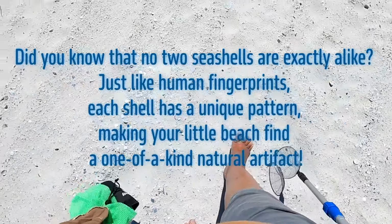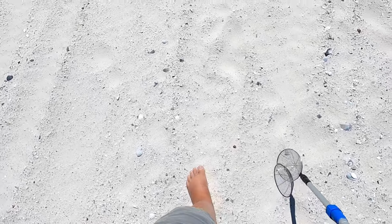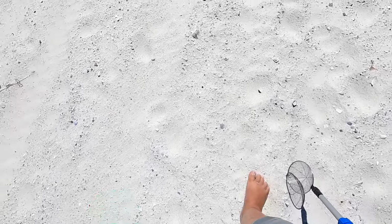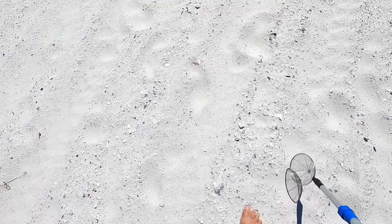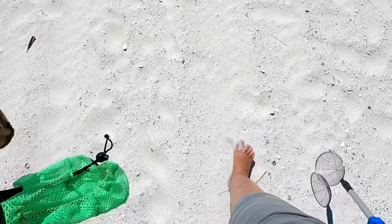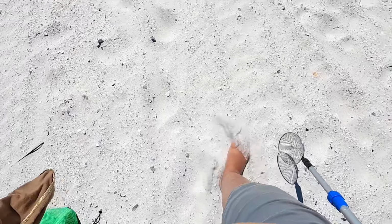And we make sure it's free of its native wildlife. And we put it in our little baggie and we go home and we wash it up and we use it, display it, and brag about it. Doesn't look like a whole lot out here, but let's continue on down.